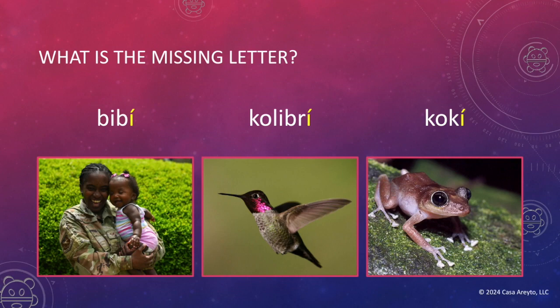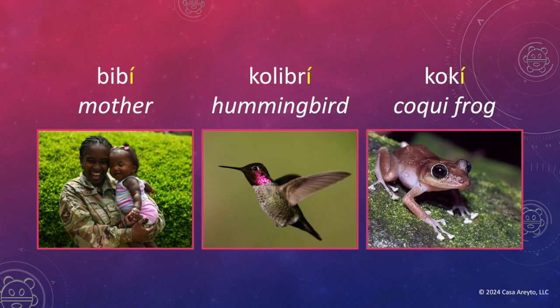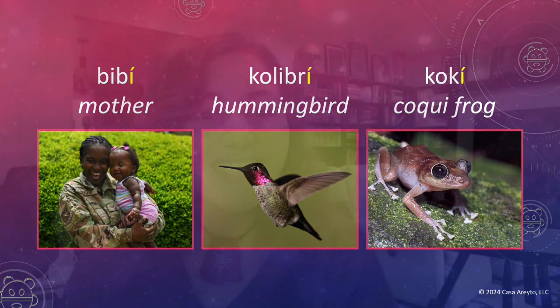Now, let's read the words again with their English translations. Bibi, mother. Colibrí, hummingbird. Coquí, coquí frog. You see how that works?